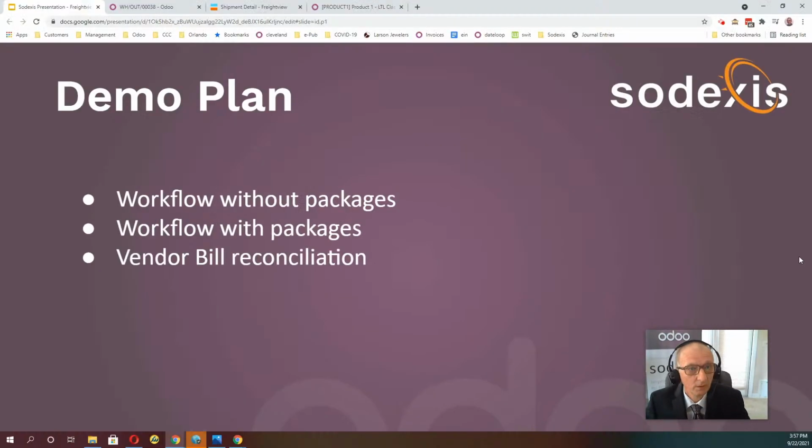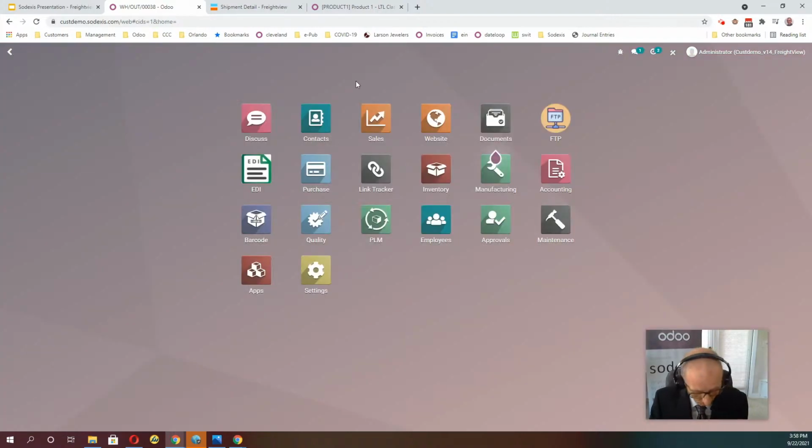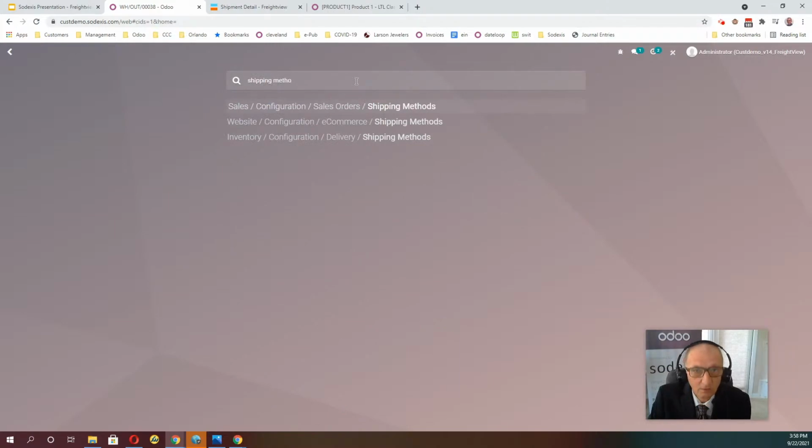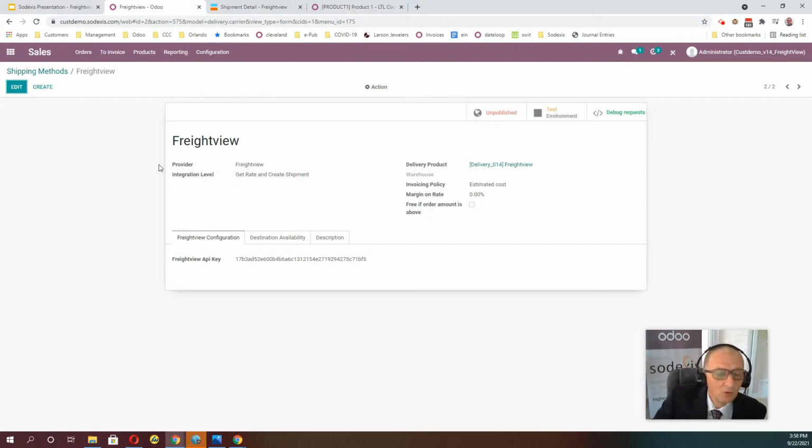So let me jump to one of our demo systems. If you go to the shipping method that we set up for Freightview, you can see we added a provider exactly the same way Odoo adds UPS or USPS. And in order to get connected to Freightview, you need to get the API key from Freightview and then just enter it right here.